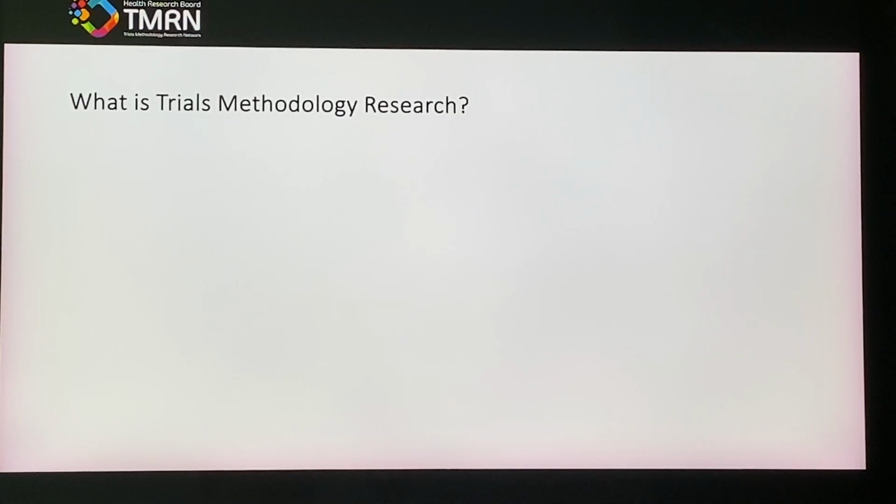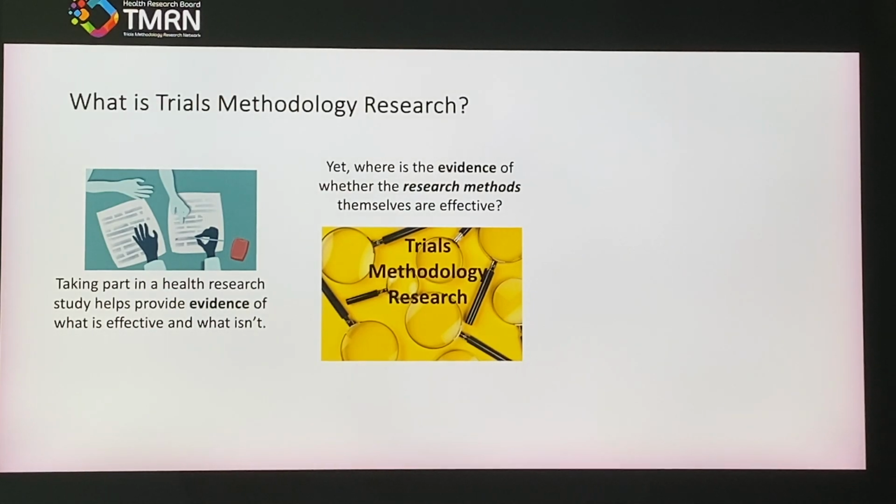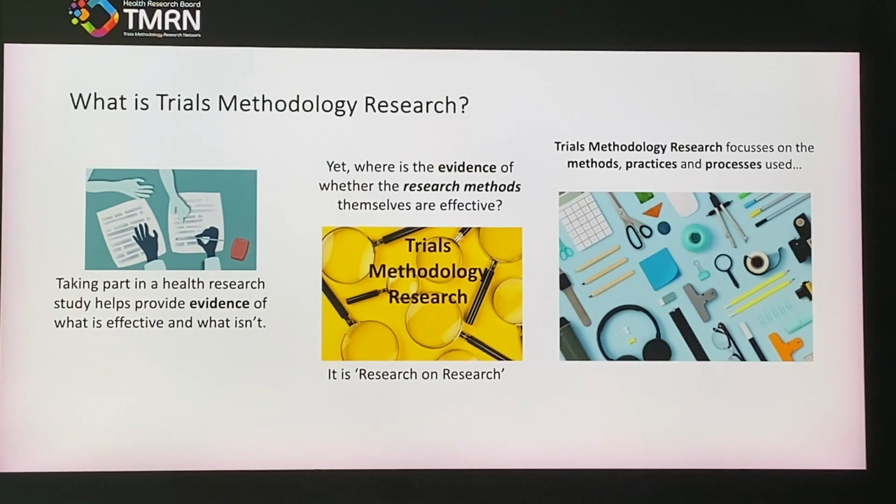What is trials methodology research? When we take part in a health research study, we're helping to provide evidence of what's effective and what isn't, whether the medicine works or it doesn't. Trials methodology provides us with the evidence of whether the research methods themselves are effective. This is the land of trials methodology research. It is in effect research on research, and in particular on the research methods.